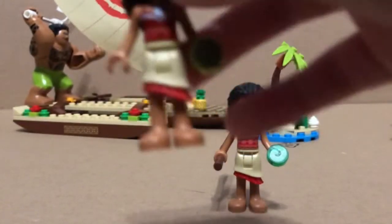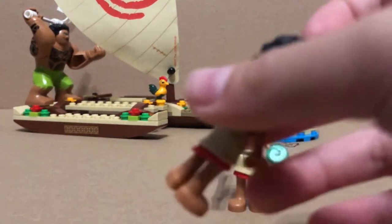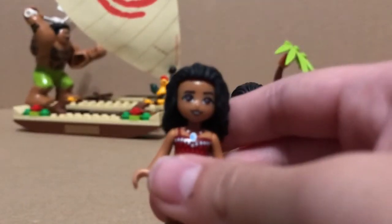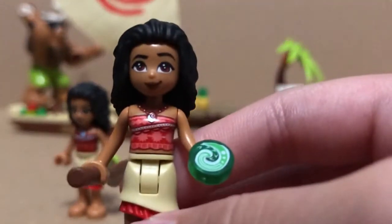and it has the little small necklace. She has like a maroon on her, some just a beige, probably the same bottom as her, barefoot. This one on the back, it's not really much, but just a little belt around. And the face printing, I don't really like, and it doesn't really look like Moana. This one, the 2021, her face printing is amazing.